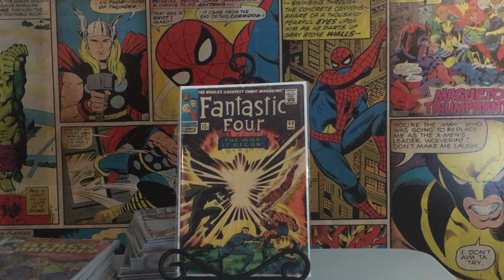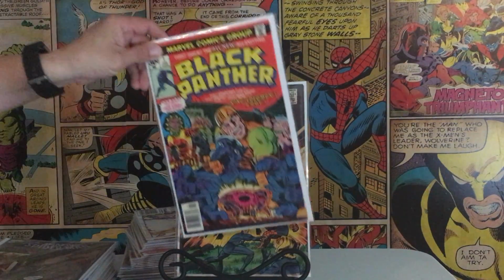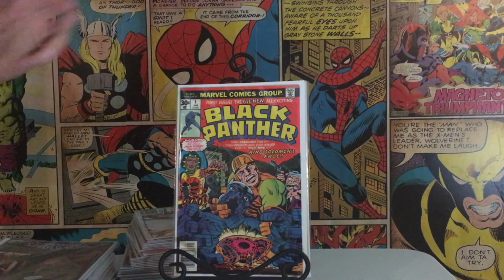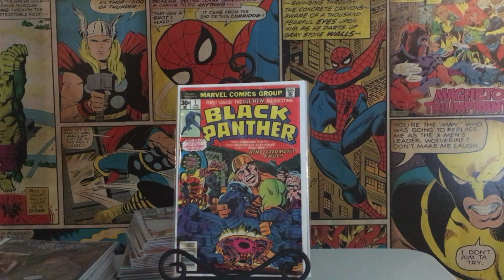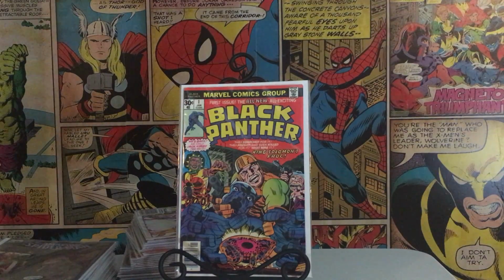This is the second appearance of Black Panther, first appearance of Ulysses Claw. $5. So I was happy to find that, and then found that there too. $5 also. I'll take that. That's Black Panther #1, and it's a pretty nice copy, probably like a 7.0, maybe an 8.0 with a good press.